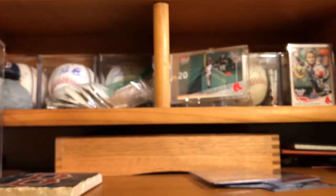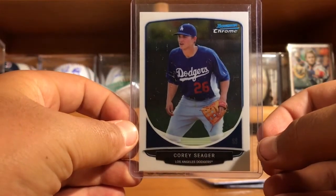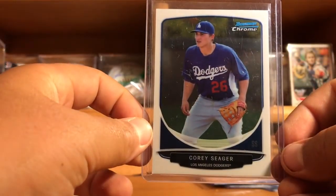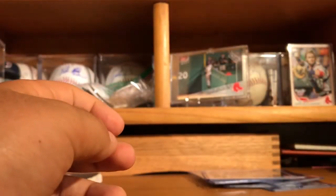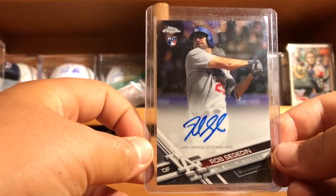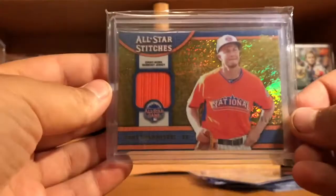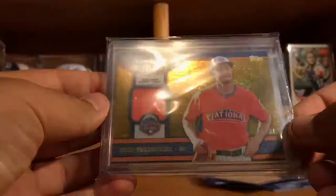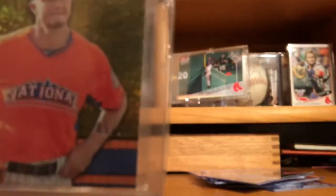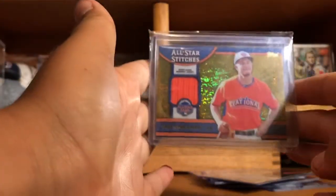And then me and Leo just made a trade, so I'll show you guys what I got from that. This is a Bowman Chrome Corey Seager card from 2013 Bowman. This Rob Segedin 2017 Topps rookie card auto. This 2013 Topps Troy Tulowitzki All-Star Game patch out of 50, numbered 5 out of 50. I don't know if you can see that, but right there, numbered 5 out of 50 from the All-Star Game.